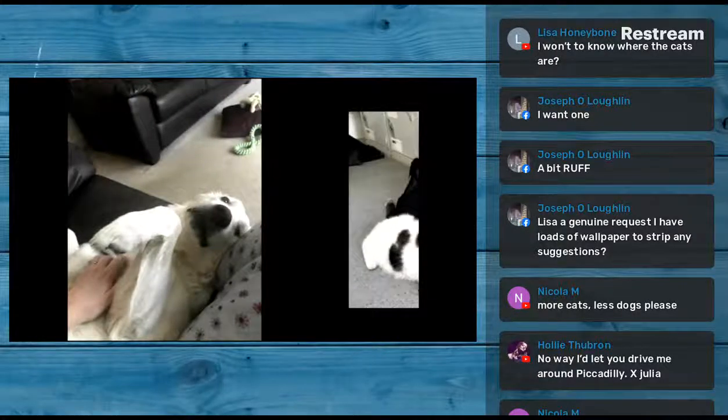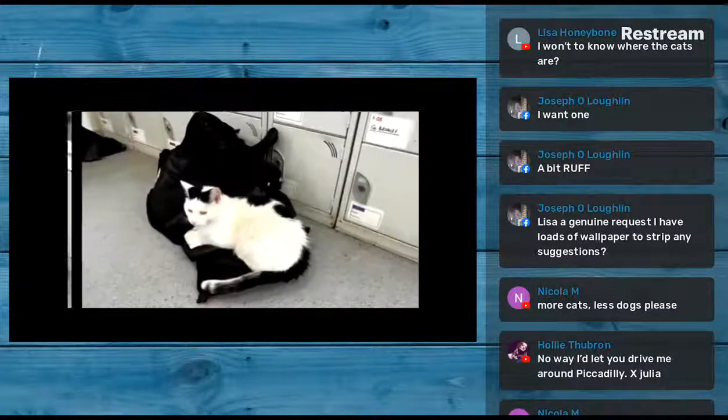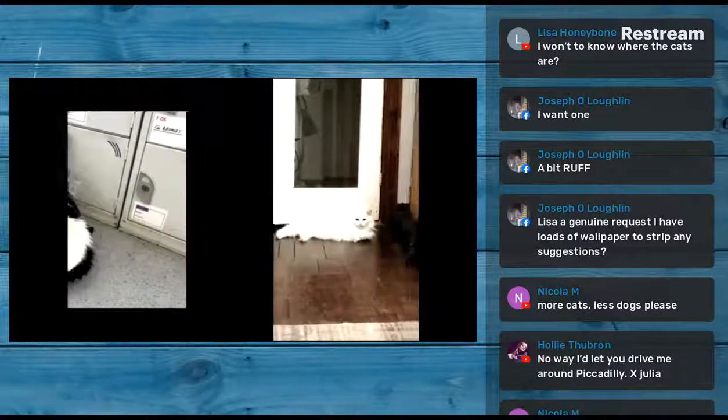Look, likes a belly rub. There's Chopsy again, sitting on top of one of those police officers' gun vests that they've got just there, making itself nice and comfortable just there. There. Thank you, Tracy, for sending those in.